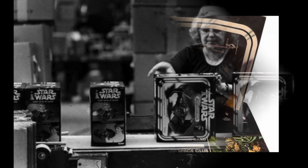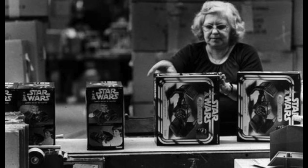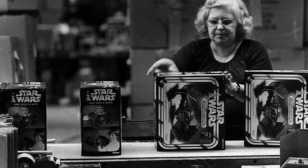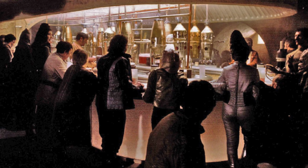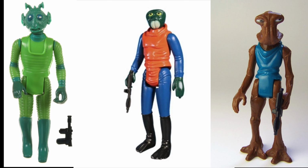When designing the original toy range, Kenner was mostly provided with black and white photos, and they weren't always clear. The main characters fared pretty well, but as Kenner expanded their range in 1979 to include background aliens, particularly from the Cantina, accuracy was put on the back burner, and producing the product became the priority. Walrus Man, aka Ponda Baba, which I hear we're getting a 6-inch version of shortly, Hammerhead, and Greedo were all recognizable, but the Kenner designers had to simply invent much of their visual look.